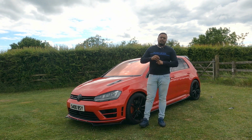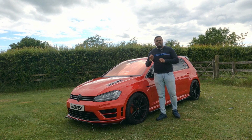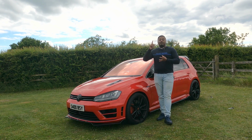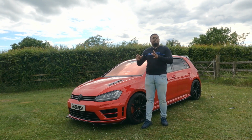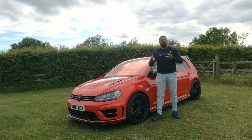Now what do I mean by that? The Golf R is one of those cars that can do everything. It can literally do everything, you name it. It can be a van, it can be a family car, and it's also a very fast car with a lot of tuning potential. But it's not exceptional in any of those departments. It's just a good all-rounder car, and that's why people love a Golf.